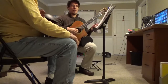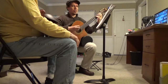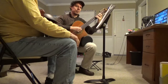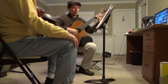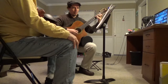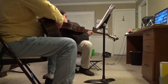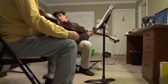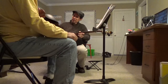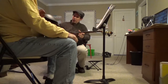My concern is not the music or the sight reading at all. It is the tone. It sounds like this. It's a sound that is very easy to describe. It's when you're not hitting the sweet spot of the fingernail. You see, we have discussed that before. So it's a sweet spot.